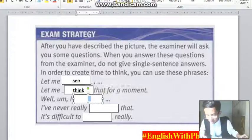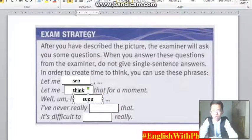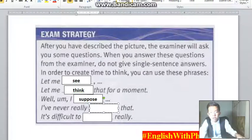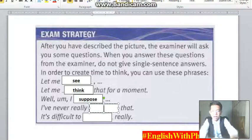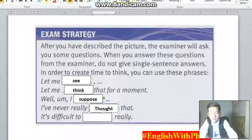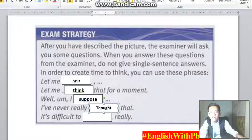Well, I suppose that it is, maybe he's a cameraman, he's a TV reporter, something like that. So I suppose. Or you can also say, I have never really thought about that.